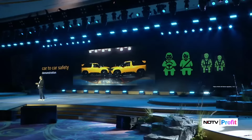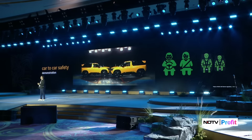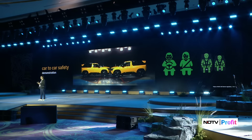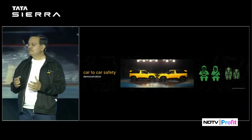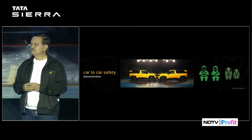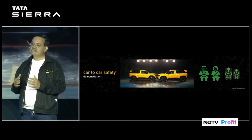All 4 occupants in both the cars met regulatory injury criteria with adequate margin. As you saw, we could open doors instantly, all the seat belts could be released without resistance, and there was no fuel leakage. This is not just compliance. This is next level of safety delivered to our customers, period.